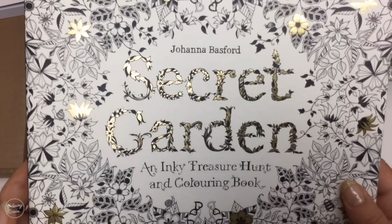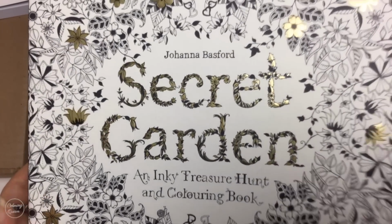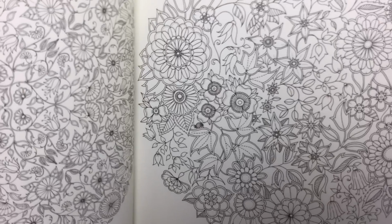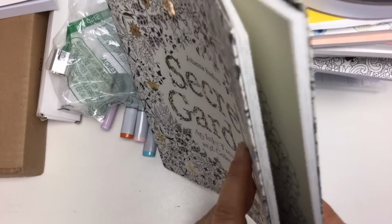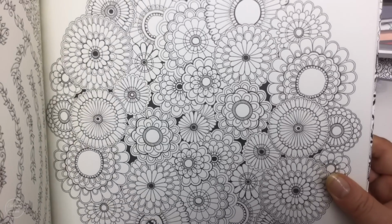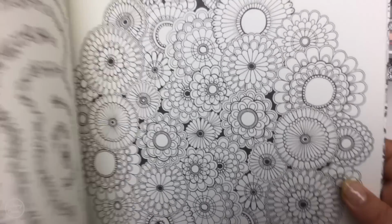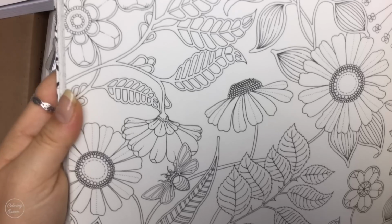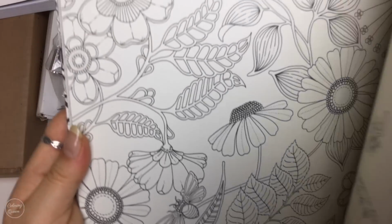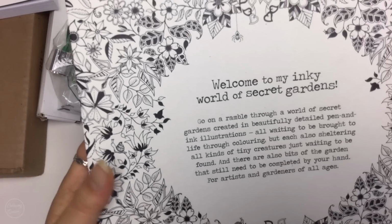The other thing that I got was from Amazon Australia, which opened, and I have been over the moon excited about. They had Secret Garden on special for $3, so I just wanted to see how fast the shipping really was, because I have been having so much trouble with mail lately, and I still have books that have been lost in the mail. So I wanted to see what Amazon Australia was like.